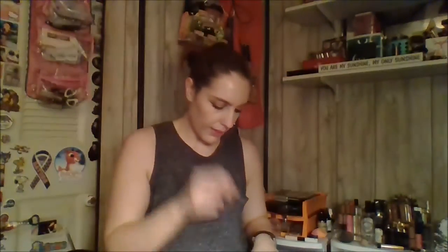I have Magic Wand from ColourPop. This is an Ultra Satin Lip, and again, a nice neutral nude shade. I love the formula on those. They are not overly drying. They're just like very right in the middle.